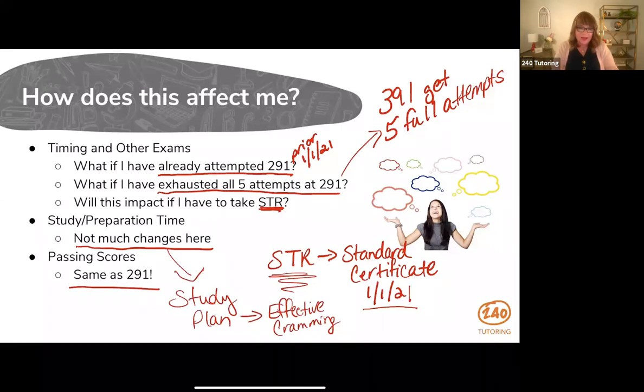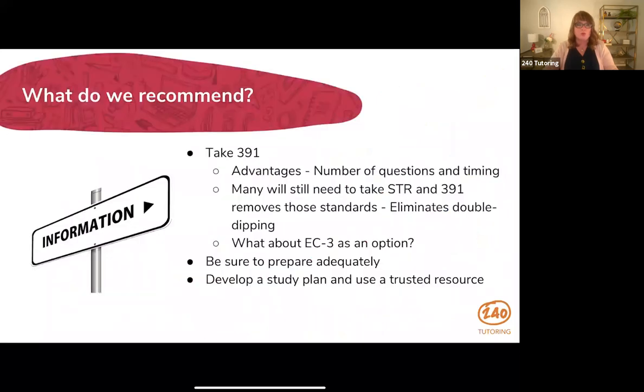All right. Now let's look at what we recommend at 240 Tutoring. Here's what I'm going to tell you and what we're going to tell you at 240. I can't put enough stars by this. Take 391. There's lots of advantages. The first one, and probably the biggest one, is the number of questions and timing. Remember, we said that was much more test taker friendly. You get more time on some of those harder subjects and you get fewer questions.